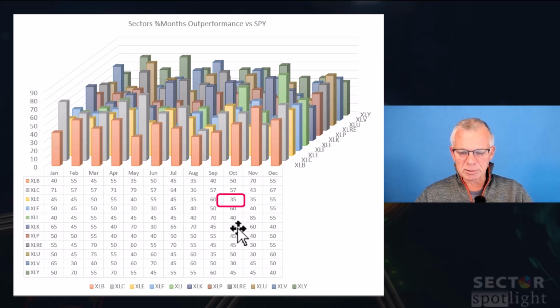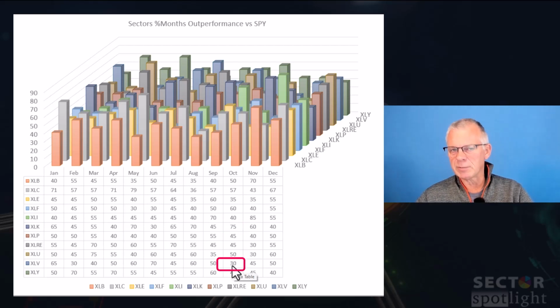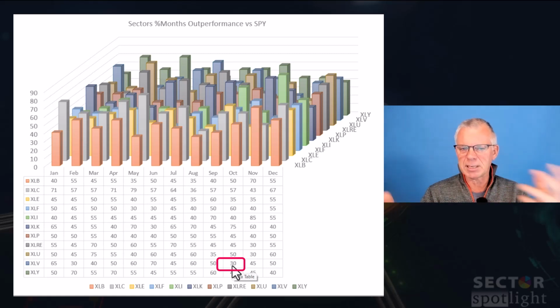A real good sector traditionally is technology. 75% of the time, the technology sector outperformed the S&P 500. That's a significant number, 75% of the months over the last 20 years, technology outperformed the S&P 500. And on the other side, we have healthcare, which in 30% of the occasions outperformed the S&P 500. But that means that 70% of the time, healthcare is underperforming during the month of October. So we got energy at 35, we got technology at 75, and we got healthcare at 30. Those are the numbers that make me alert that's something that I want to look at.